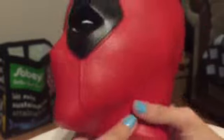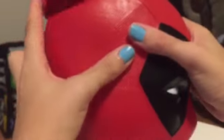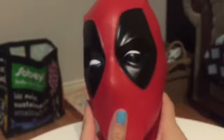Usually these things are around the original price, around $15 to $20 worth. Because they're expensive here, and people buy it because it's better than a popcorn holder, because it's cool, you can actually hold popcorn in there, or your candy, or whatever, or you can put in your own food, but it's still pretty cool. There's the lid, as you can see, pop that in there, you walk around with a cool Deadpool head.